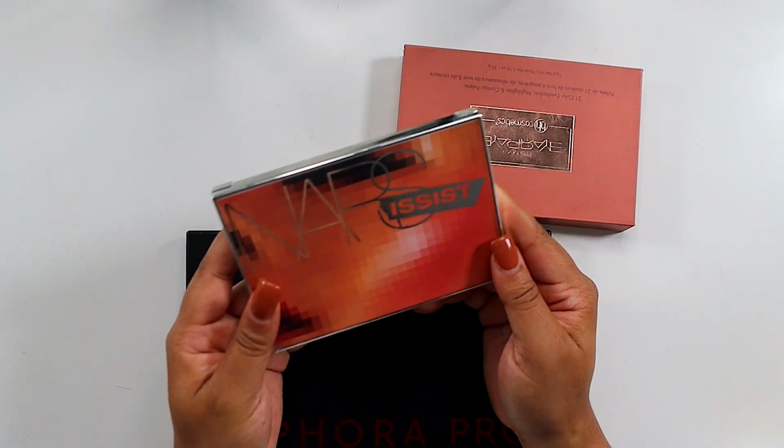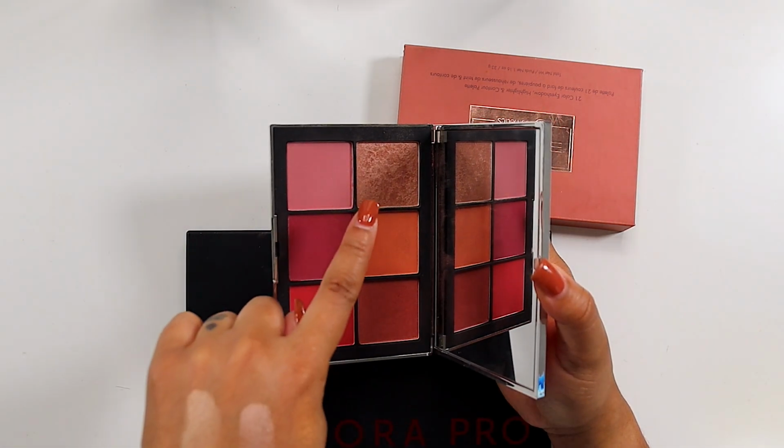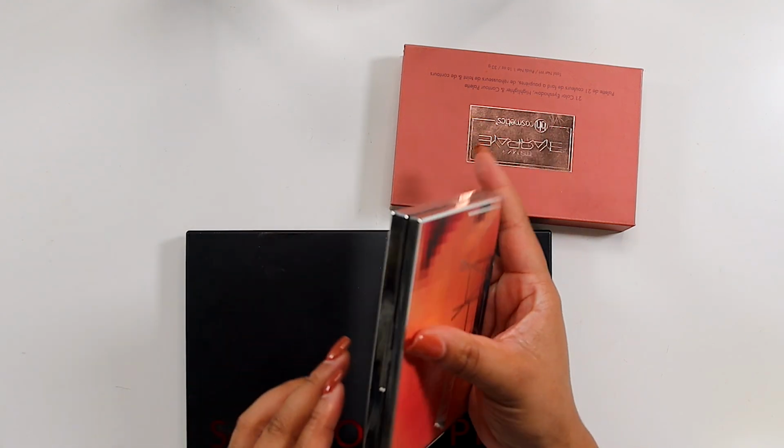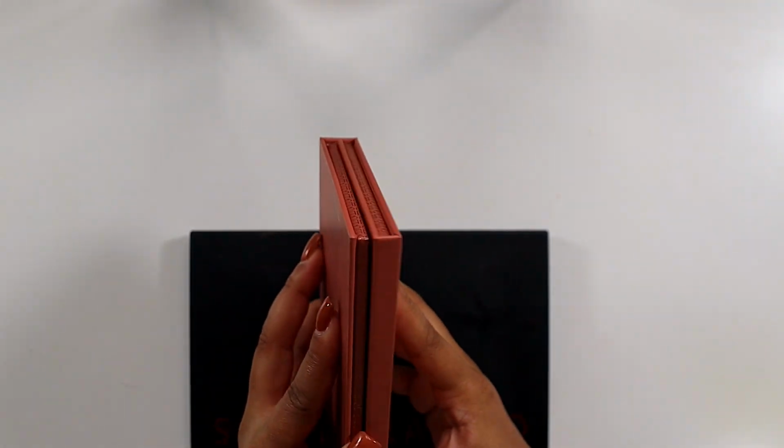We have the Narcissist palette. I used to love this palette, first of all. I loved this highlighter shade, and this blush shade was very, very gorgeous. This is a very pretty palette, and I think I'm going to keep it as I talk to myself with it. And I think I'm going to get rid of the last two.